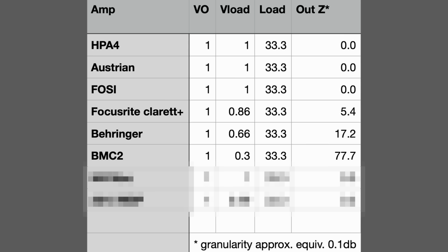So I did that with all of the headphone amplifiers, and I am going to reveal now the results of what I measured. So all three of the dedicated headphone amplifiers are so close to zero that I couldn't detect anything, so I'm just measuring a 0 for all three. The Behringer and Focusrite audio interfaces, as we can see, are not 0. They have some significant impedance, although the Focusrite unit is significantly better than the Behringer one. But the real surprise here is that the dedicated professional monitor controller, the TC Electronic BMC2, has a ridiculously high output impedance of almost 80 ohms.